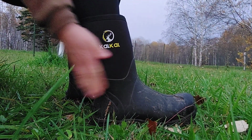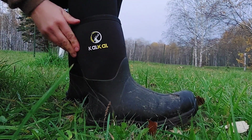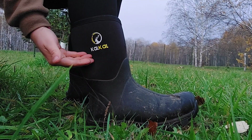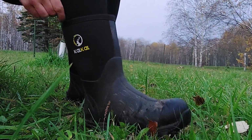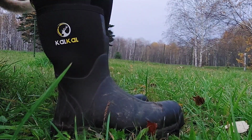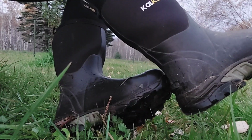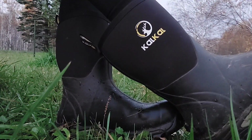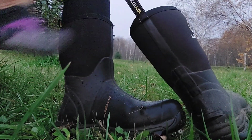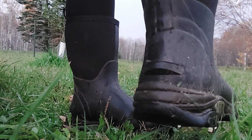Okay, so these are the Cal boots. They are a rubber on the bottom and they're neoprene up on top with the nice logo here of Cal. These are very well made. I have been using these for the last few months, and one of the perks that I love about it is it has this little tab on the back side here. So if I want to take these off, I need no additional hands. I can just take my foot right out with that little tab right on the back there.